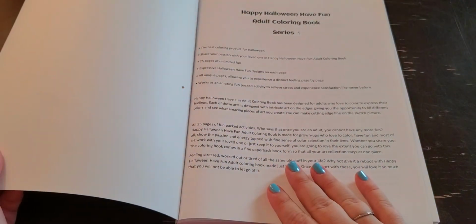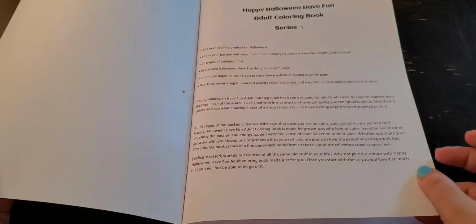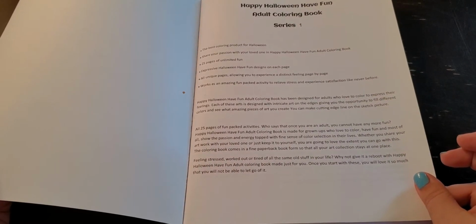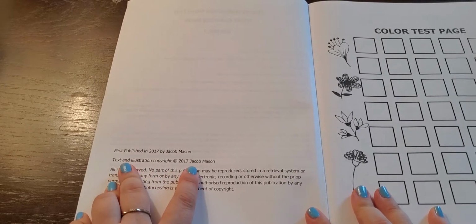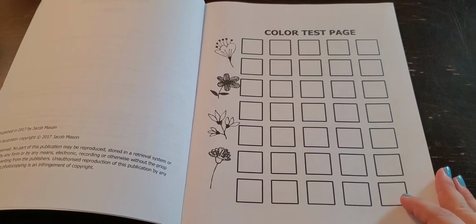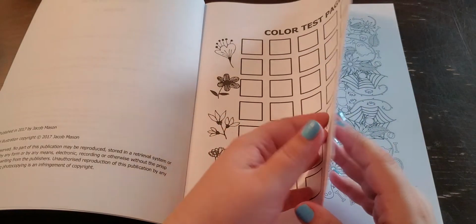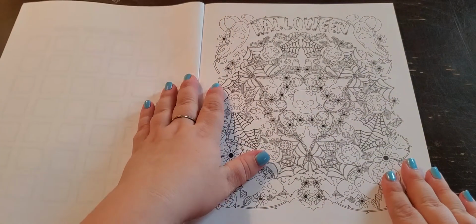So, trying to find publishing information for you guys. They have 25 pages of fun packed activities. I'm not sure what the activities are other than coloring, but I will read that more. Text and illustration by Jacob Mason, and I guess it was first published in 2017 by Jacob Mason, so published and illustrated by him. And then this is the coloring test page. This is pretty nice. It's a bit confusing to me because it has flowers on it, but this is a Halloween book, so whatever. But into the book we go.